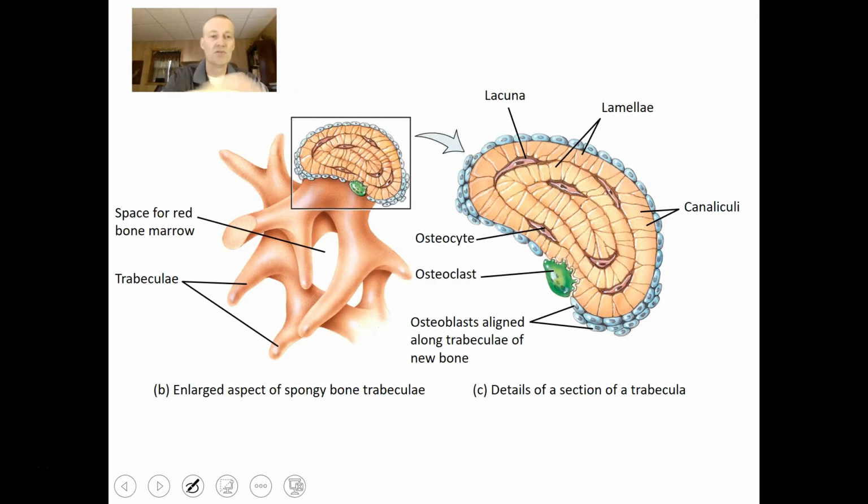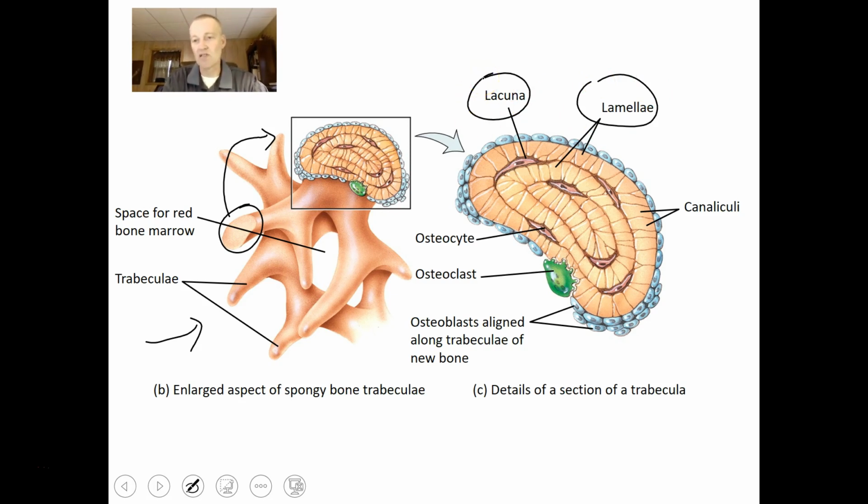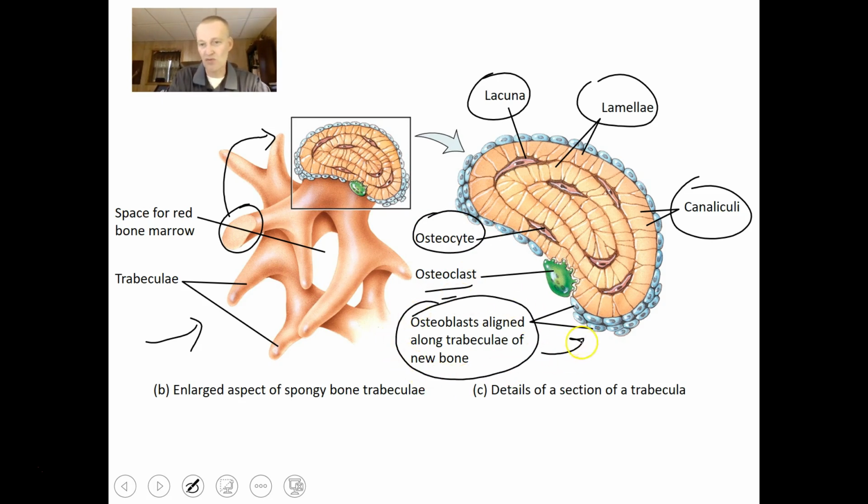And this is kind of what spongy bone looks like here. Here you can see the trusses, the trabeculae. What the artist has done here is they've kind of worn a piece off and they're looking inside of it. And you can see there are some lamellae, but there's no central canal. There are lacunae that the osteocytes sit in, and canaliculi that are the little connecting channels between osteocytes. So you can see the osteocytes in the lacunae. Here's an osteoclast doing its job of degrading the bone. And then you have osteoblast on the outside surface there that will actually build new trabeculae.